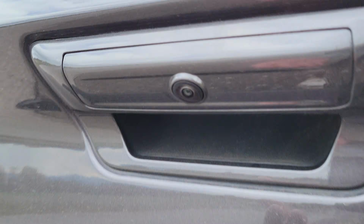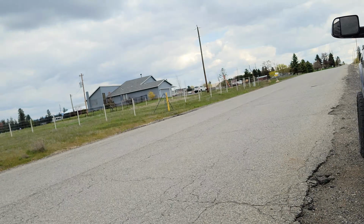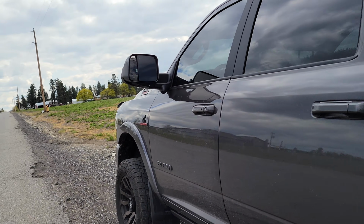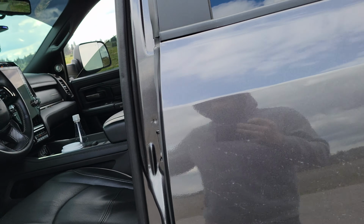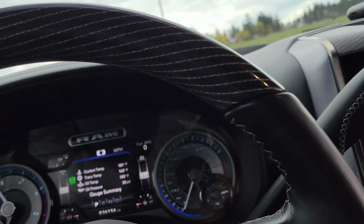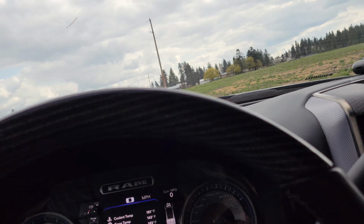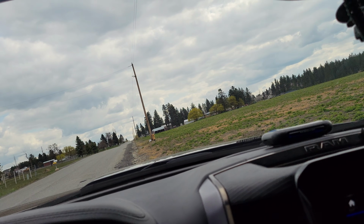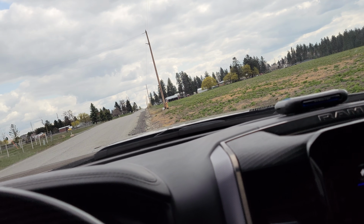The 22's got a light in here. It's like a puddle light that just shines straight down. That's as much as I've noticed, because I got a 21 Limited, and all my 22 Tradesmen and Bighorns have the puddle light. Mine doesn't. Maybe there are more differences with the higher trim levels, but now I'm going to go backwards. So that's the difference in 22s versus the rest.